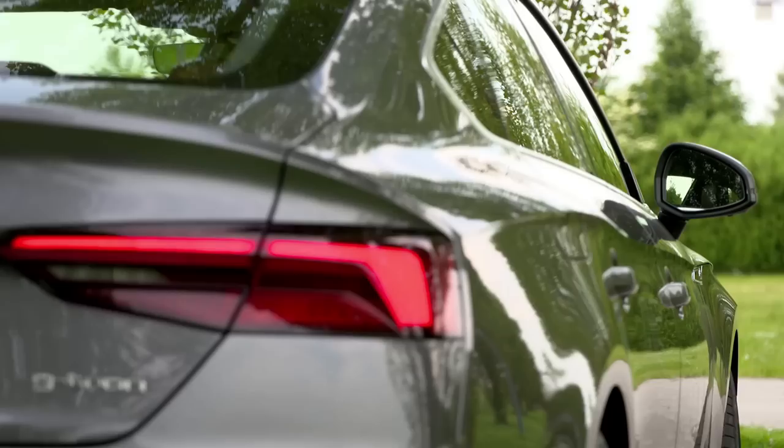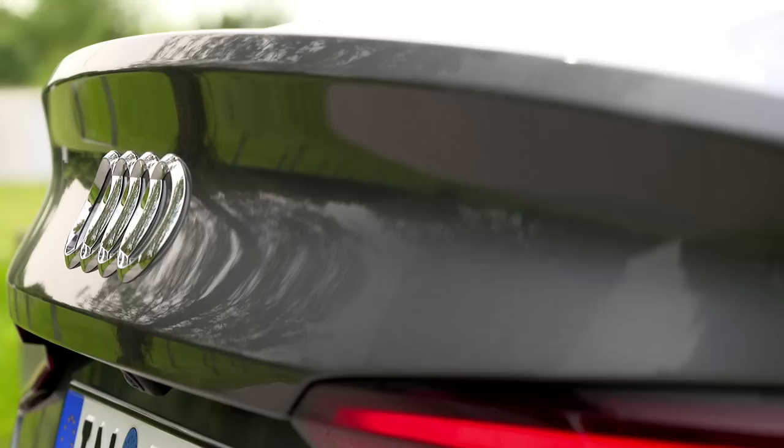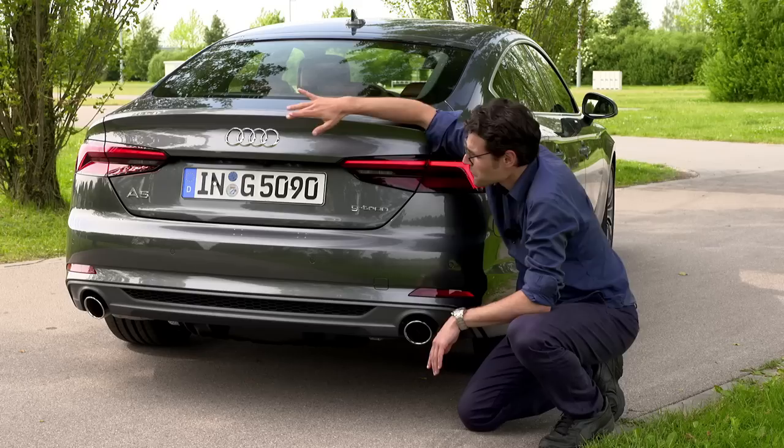A horizontal shape here in the rear, also with those tail lights, beautiful LED signature. Also sensual shapes right there. For example, here you can see this form. Even the rings, the Audi rings, they are formed in that style, so beautiful detail. The g-tron itself, well, you just see the logo right here, everything else is pretty much the same.